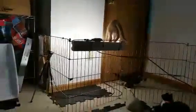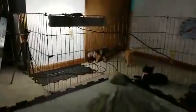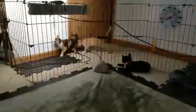That's an LED light bar that shines light onto the wall to make it so that the cam there has better lighting.